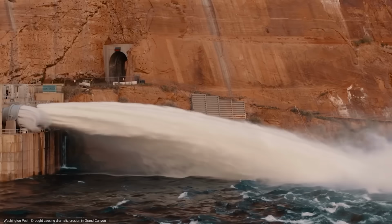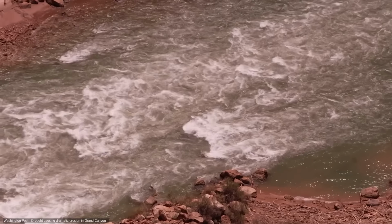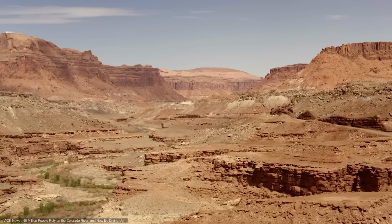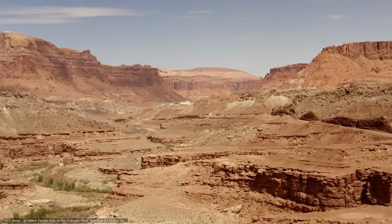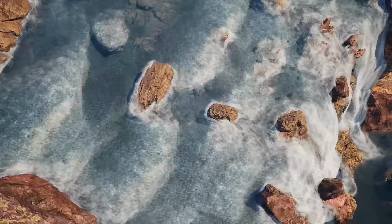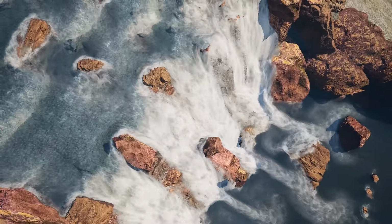But now the largest man-made flood in U.S. history had begun. That was only the first release. Then they did it again, and again. Each time, millions of tons of water poured into the canyon. The sheer volume could fill the Empire State Building in less than 20 minutes. The consequences can't be reversed, but a new release is about to start.